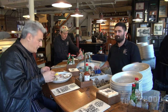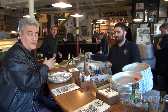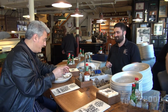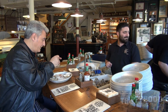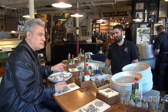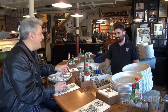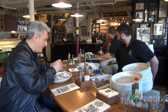So. Okay, well let's give these a try. And some people put lemon on it and cocktail sauce and horseradish, and that's all there if that's what you want, but I kind of like mine just the way they are. Yeah, it's got a nice brine. Cooked perfectly. My compliments to the chef. Thank you.